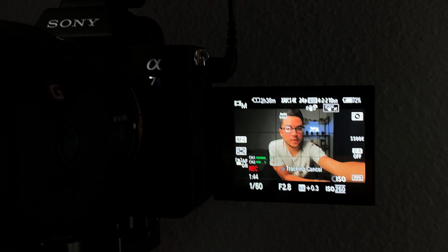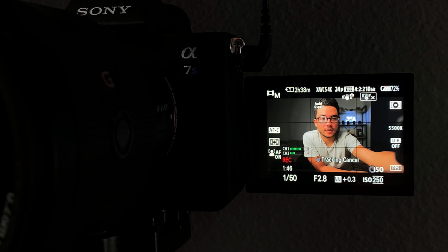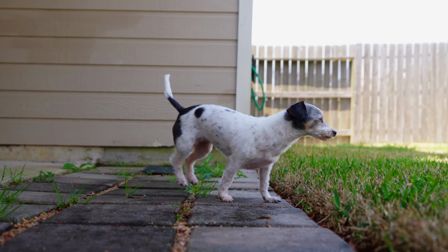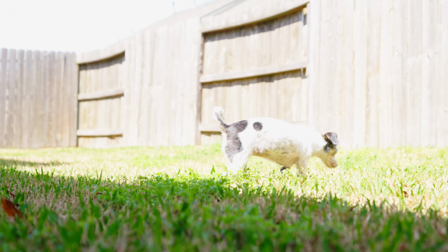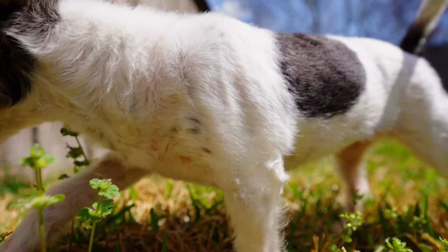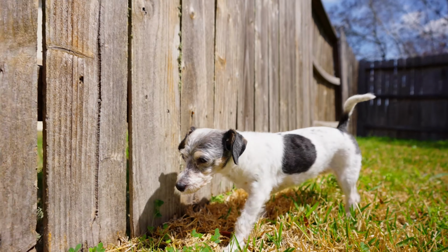So many handy features like the eye tracking, which works so well, and also just the subject tracking in general. I was in the backyard with my dog and I just tapped on my dog and she even jumped and was running around the backyard and it tracked her just fine. Just simply pressing my finger there and it would track them no problem. So that was so impressive.